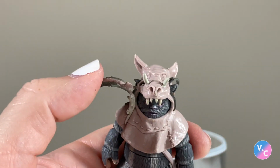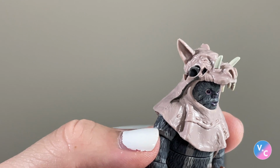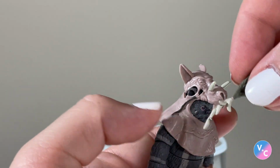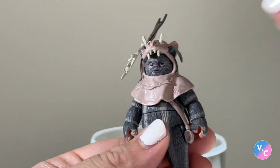And then I really like how he has this detail here of the little, what is it, like a hog of some sort with some teeth and some tusks. So that is pretty nice. And as you saw, this little piece right here does come off. If you want to plug it back in, you just plug it back into that hole right there, or don't use it at all and create a new look for your figure.